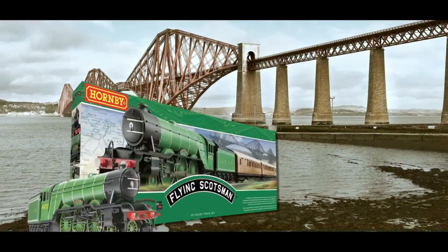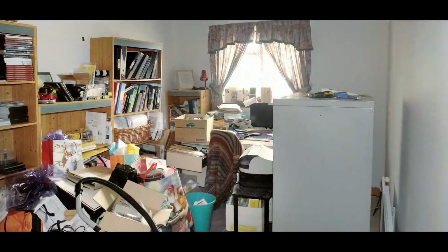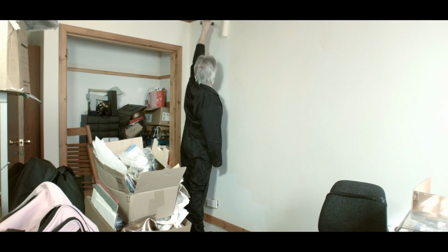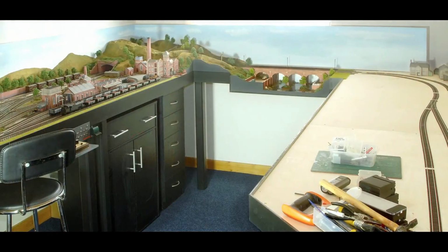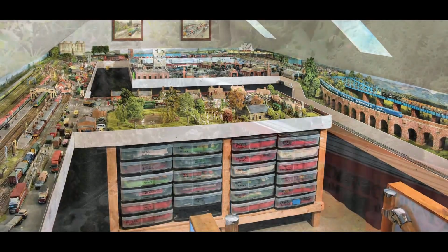While it often starts with a humble train set laid out on the bedroom floor, in time, a specific area may be set aside and turned into the railway room, loft or garden shed, and for some, the garden itself.